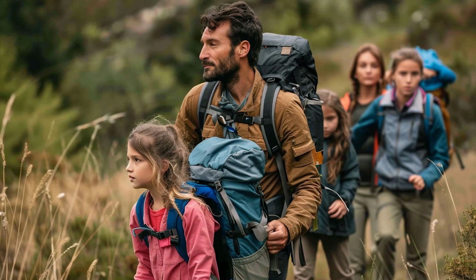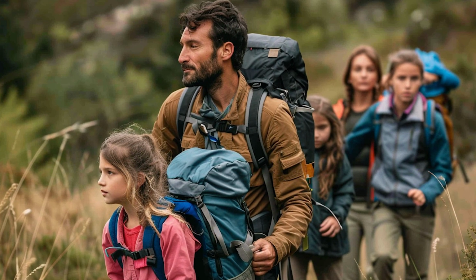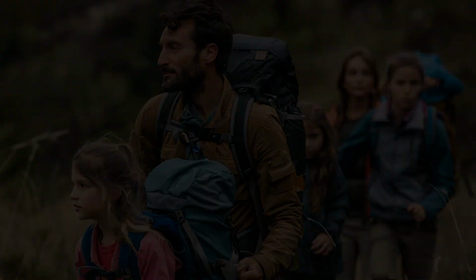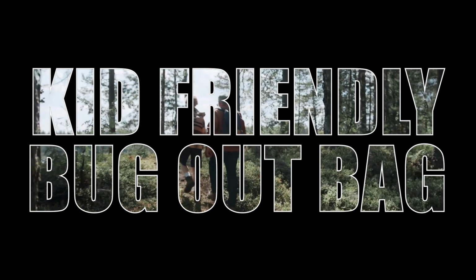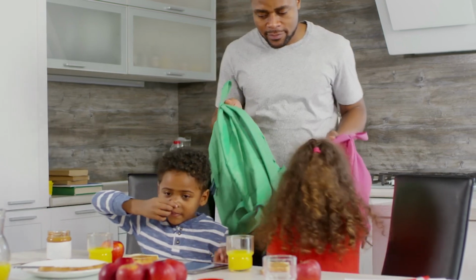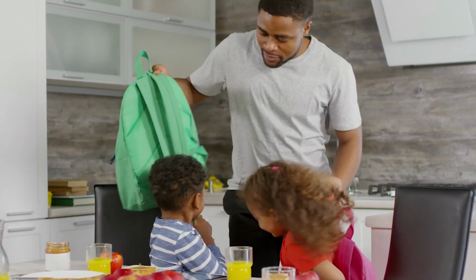Preparing your kids mentally and physically will help them feel more secure and confident during an evacuation, and therefore make the evacuation much easier for you all. Next, let's build a kid-friendly bug-out bag. It's essential that each child has a personalized bag that's lightweight yet contains all the necessities for the duration of the journey to your bug-out location.